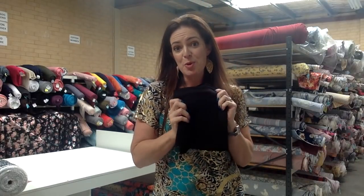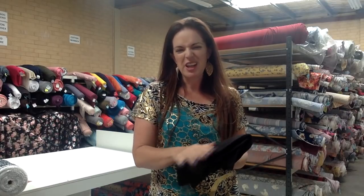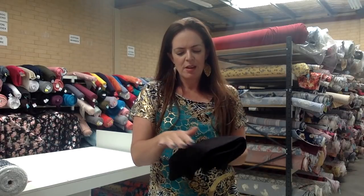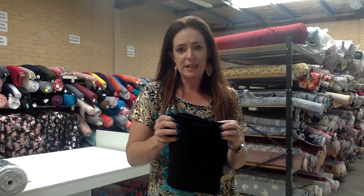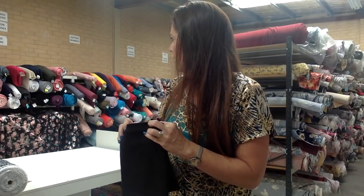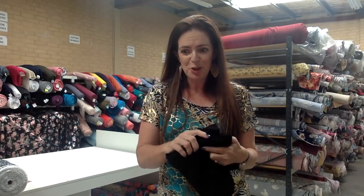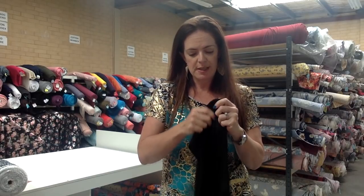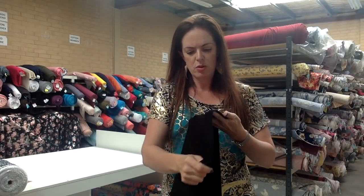So let's get started. Our first base is bamboo, and we have black bamboo back in stock, thank goodness. I've ordered heaps of it, I think about 8 rolls of the black, to keep it in stock because what a lovely base for summer. I also ordered some more navy. We do have navy in stock right now, but I've just ordered some more as well just to keep our stock levels up for you. So this bamboo is 200 GSM. So it's actually quite lightweight really for summer.